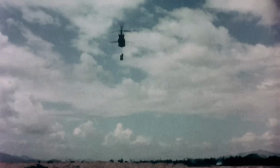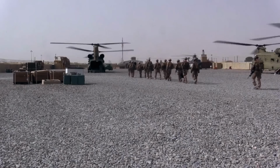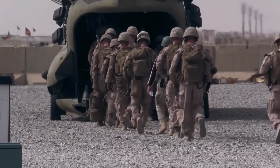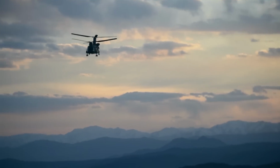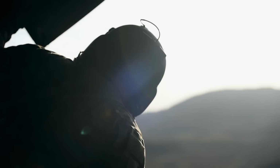The Chinook is a heavy lift helicopter. It was designed to be both a cargo carrying and troop carrying helicopter that first saw widespread service in the Vietnam War. Despite being introduced in 1962, the Chinook is still one of the heaviest lifting helicopters in the world and one of the fastest in the U.S. military inventory.